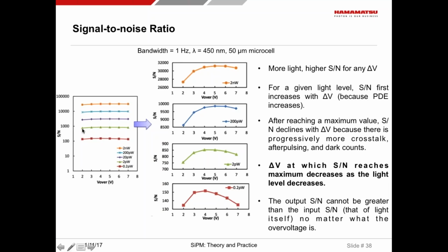But suppose I concentrate on a single light level, maybe shown in green, 2 picowatts. And so we see here that when I increase the overvoltage from 2 further on, the signal-to-noise increases, which means that an overvoltage of 2 would not be ideal. The reason why signal-to-noise increases is because we get more gain. We also increase photon detection efficiency. However, as we increase the overvoltage, eventually signal-to-noise maxes out or plateaus and then declines. Having higher overvoltage here would not be beneficial because signal-to-noise declines. It declines because higher overvoltage creates more noise.